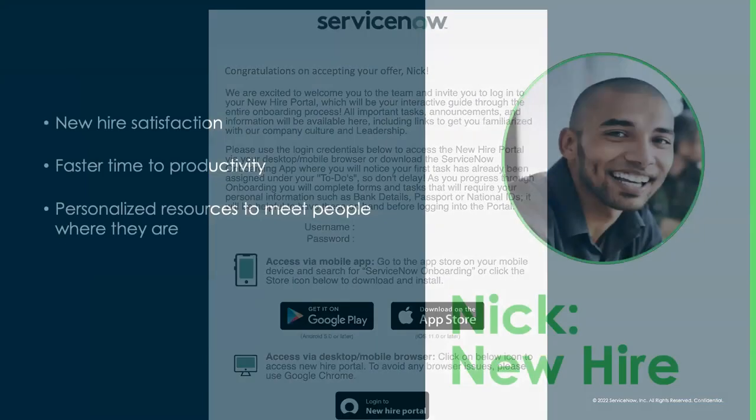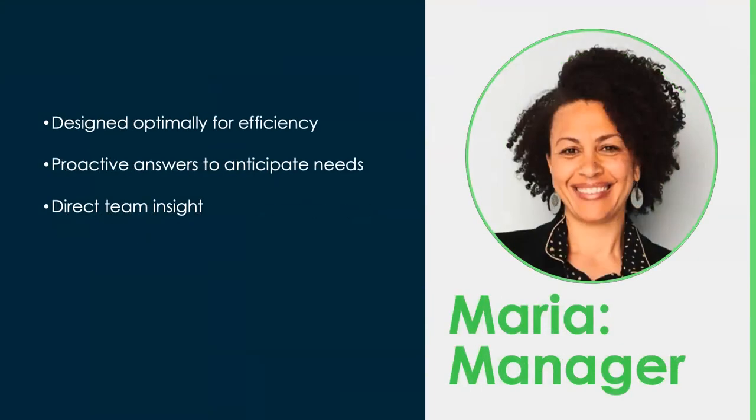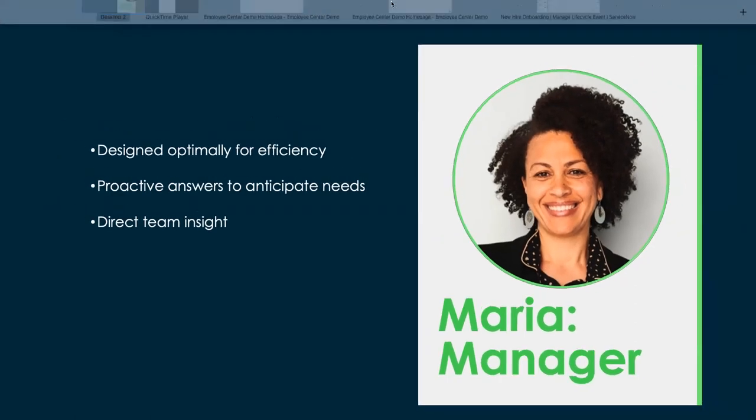So for our next perspective, Nick has completed some of his tasks. He knows he can go back and complete them as needed. But we'll then transition to our hiring manager, Maria. So Maria cares about seeing her team. She is a hiring manager, so she wants to check in on Nick's onboarding experience and ensure that he's all ready to go on day one so that he's having a positive experience and is as productive as possible.